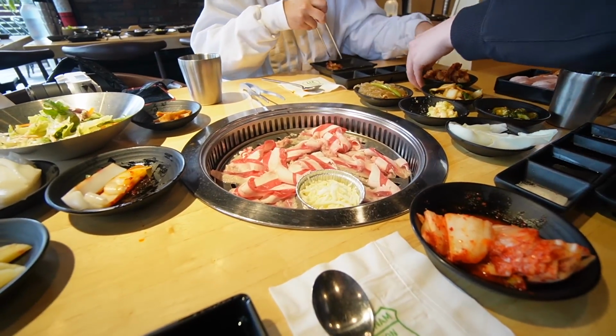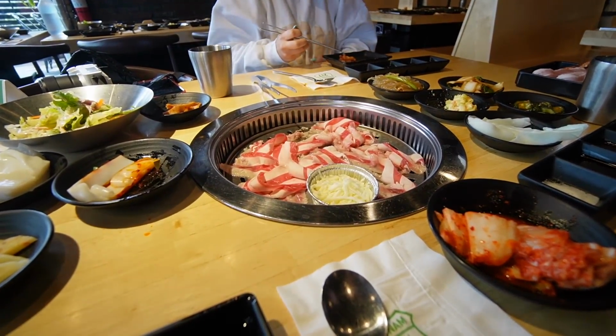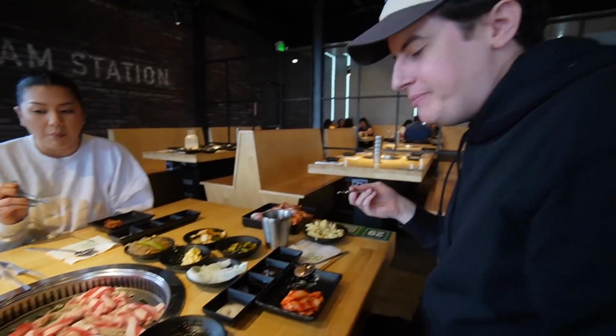Welcome to Gangnam Station in Buena Park. It's so good. They have, I think, the best kalbi I've had at an all-you-can-eat place. It's so good. No, not ever. Cause like, I need to take you to Park's Barbecue. Look at this delicious wagyu. And look at this kind stranger who joined us today.